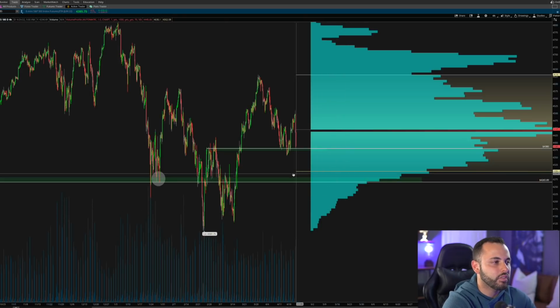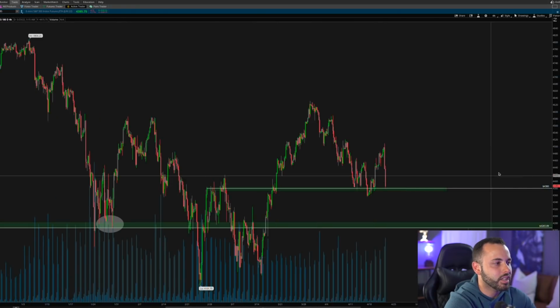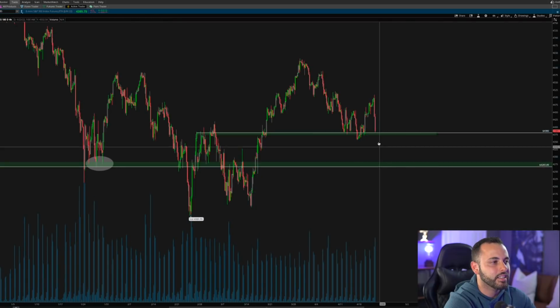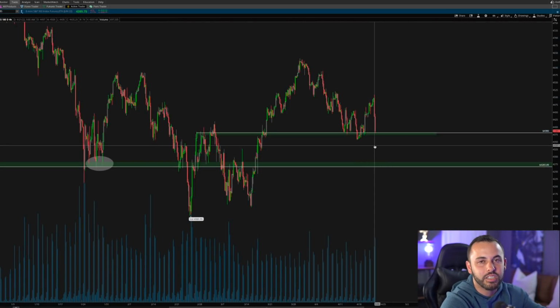in that volume profile. So the volume profile is confirming my thoughts that if we drop these crucial levels on both the ES and the Nasdaq, we are potentially seeing a pretty big void in price action, which could bring the market down relatively quickly.